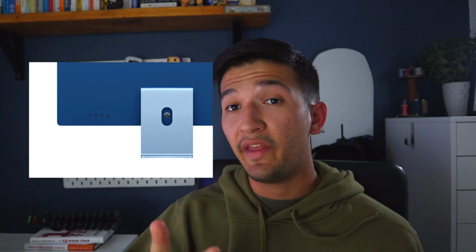It does come with 4 USB-C ports, 2 of them being Thunderbolt, which allows faster data transfer and high speed transfers to your iMac. Obviously it claims to have better speakers and a better camera, but that's something we can take Apple's word for. We're going to have to wait to test it out in the real world, to see if the speakers are actually good and if the camera actually looks good.